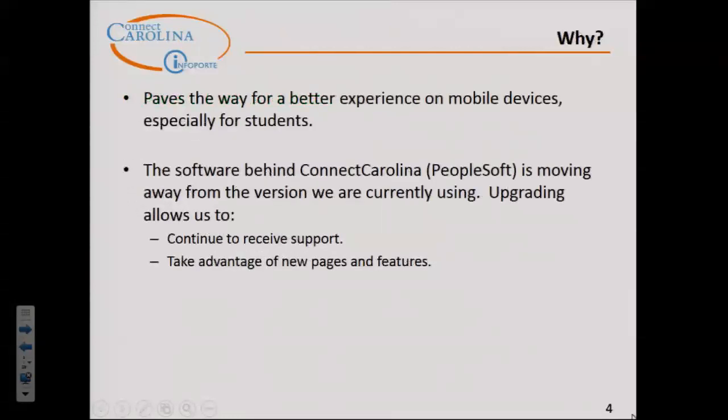All right, so why are we doing this? Well, for one, it paves the way for a better experience on mobile devices. Now for those of you who use those big PeopleSoft screens that have tons of fields spread all across the page, you won't probably ever be doing that on your phone, right? But for students, it's going to be pretty awesome. We're going to do this first part in May, but coming shortly thereafter, they'll have an almost completely mobile experience, and they love that.